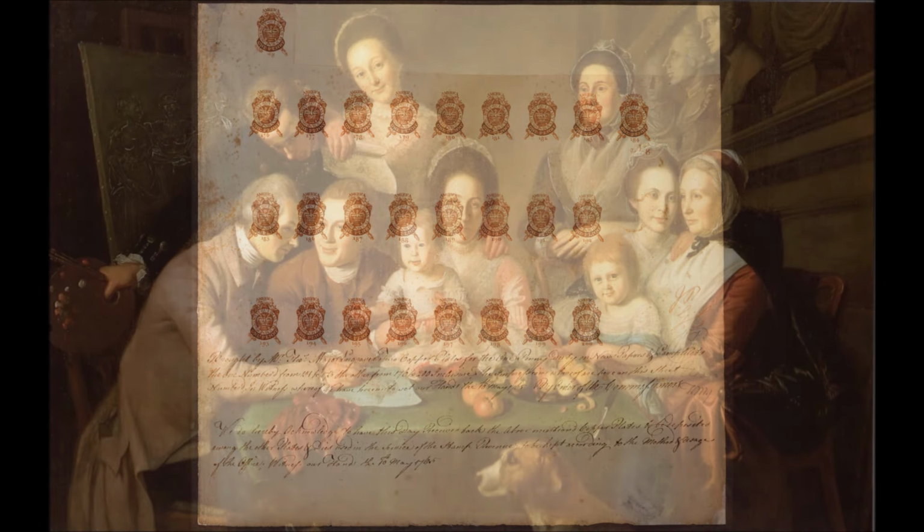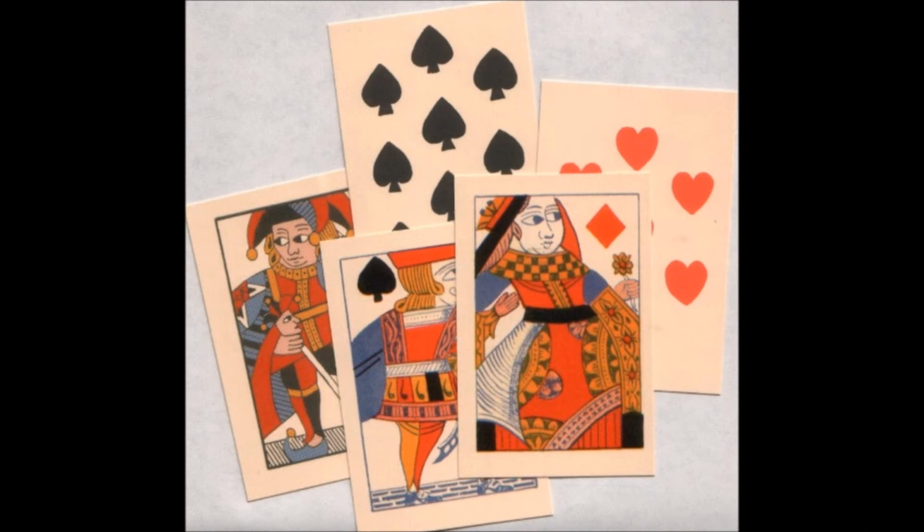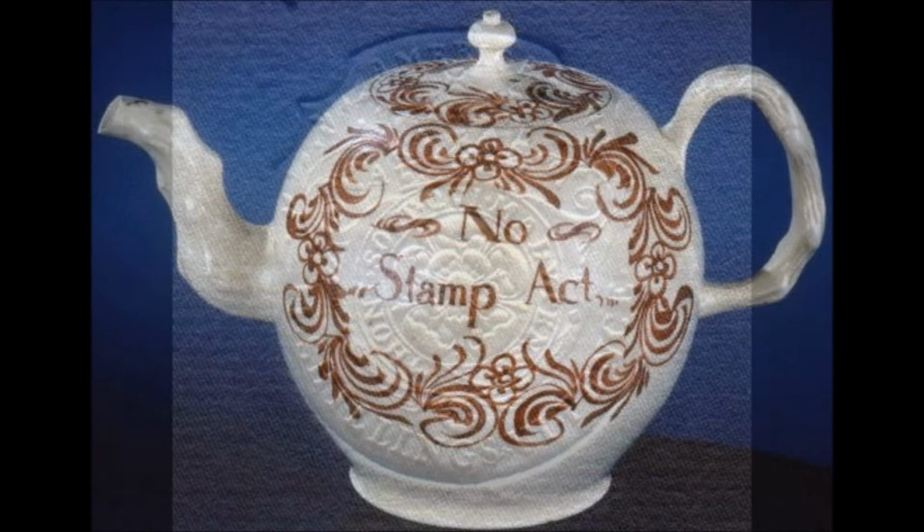The new law stated that colonists would pay the taxes on anything paper: wills, playing cards, diplomas, mortgages, etc., and that paper materials had to be produced on officially stamped paper from Britain. Violators would be tried in an admiralty court, which again meant no jury.